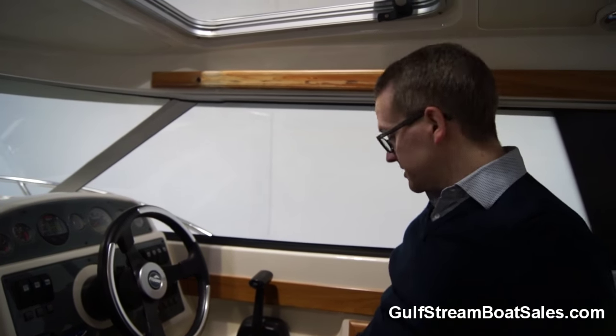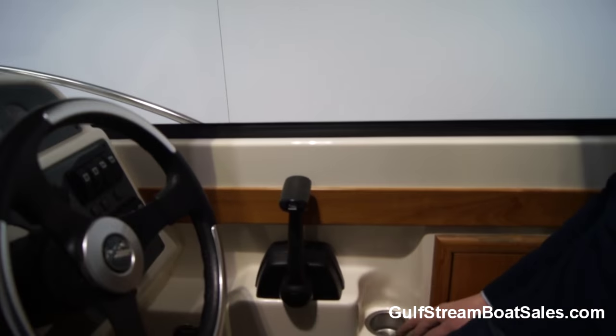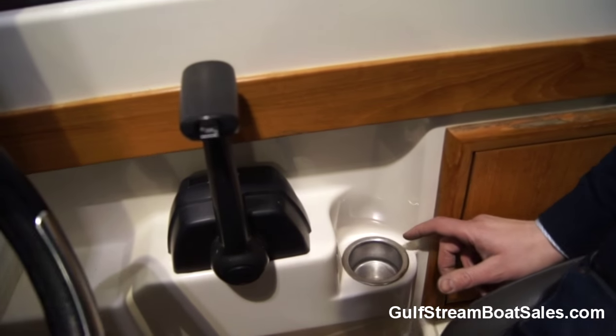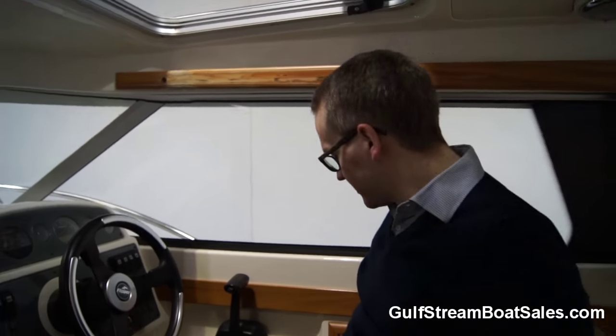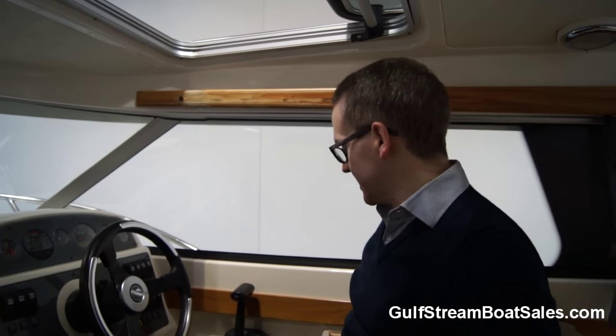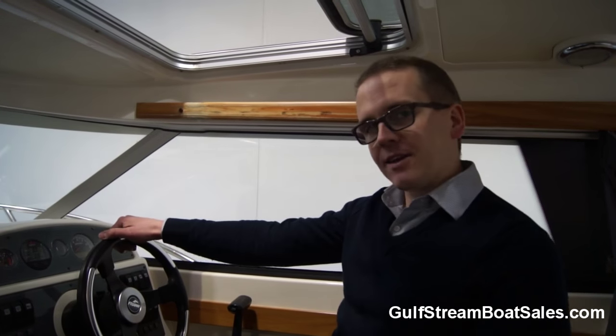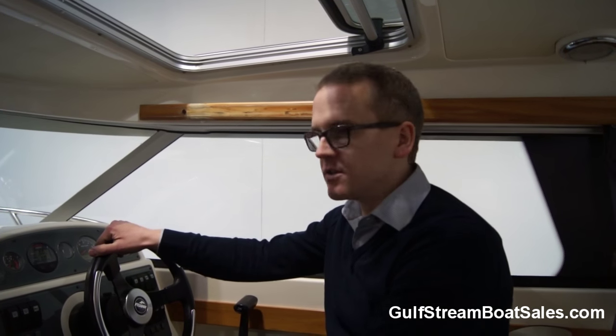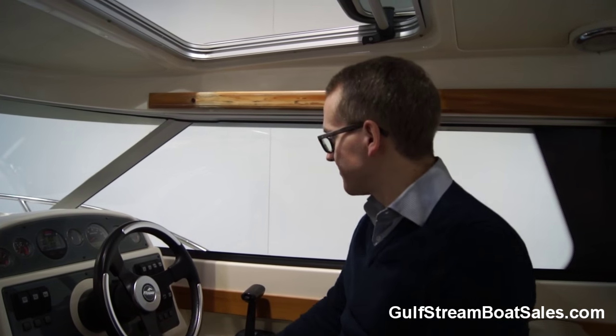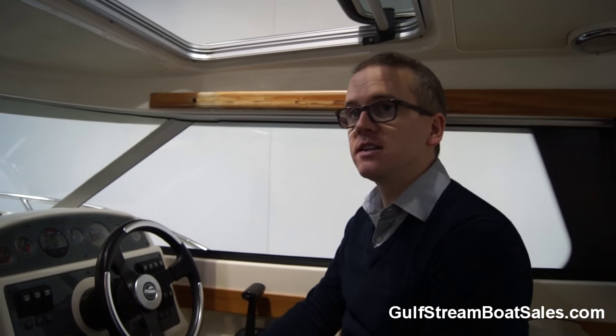I have to say, I'm used to testing a lot of American boats. These Scandinavian cup holders are extremely small, so I don't know what they're supposed to be putting in there, maybe a 250ml can or something, but they don't excel in the cup holder department. But because they do everything else so well, I think we'll probably excuse them that. But there is one cup holder in the boat. So yeah, this is a fantastic helm position. Everything's in great condition.